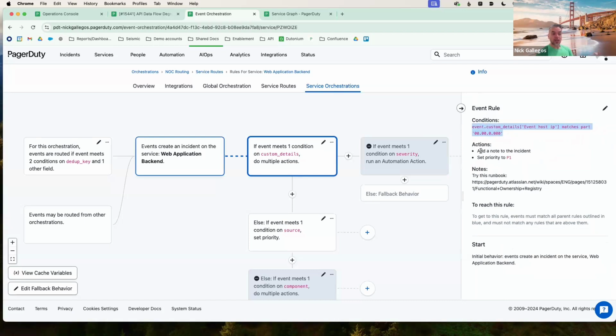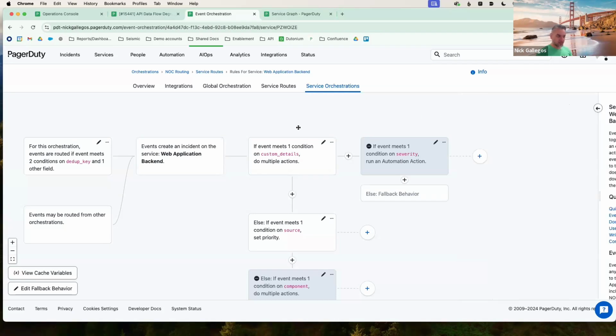If the custom details match this, add that note, and then also set that priority to P1, because we know in that situation that is a P1, that's a customer facing issue. It's a big deal. So we want to flag it as such. And we also want to, again, give our responders a quick head start on getting started on resolving that thing. So that's kind of where those 2 small little things came from. Again, just giving our responders some help as to where to get started.